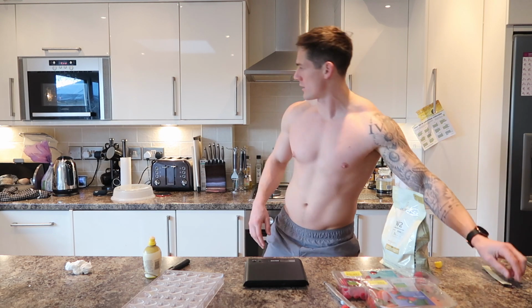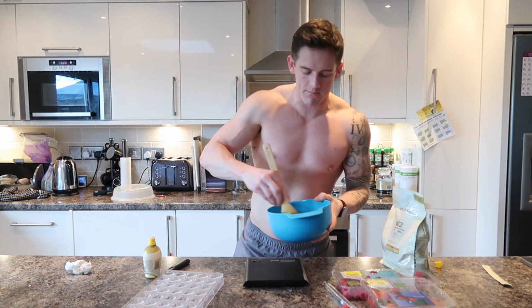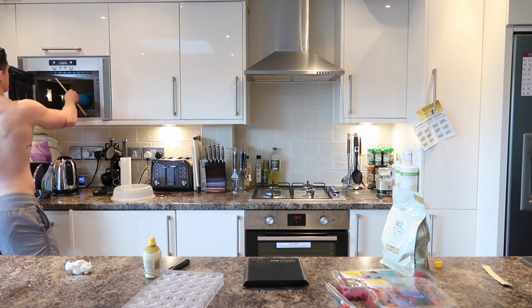Anyway, the chocolate's had 30 seconds in. Where's my spoon? You'll probably notice that this doesn't melt too much the first time round, but as I said, you don't want to burn it. So we're going to put that in for another 30 seconds.